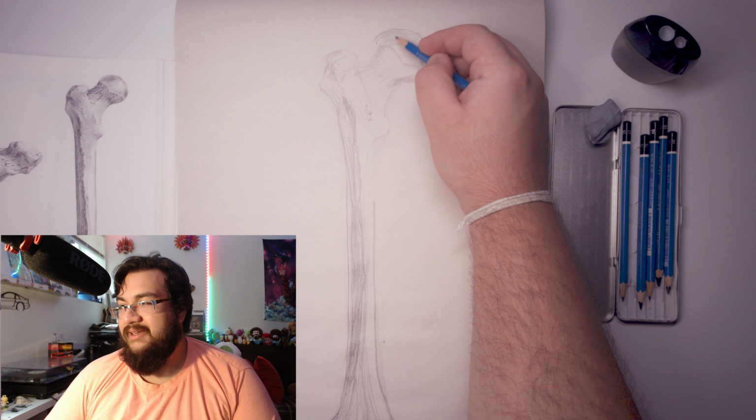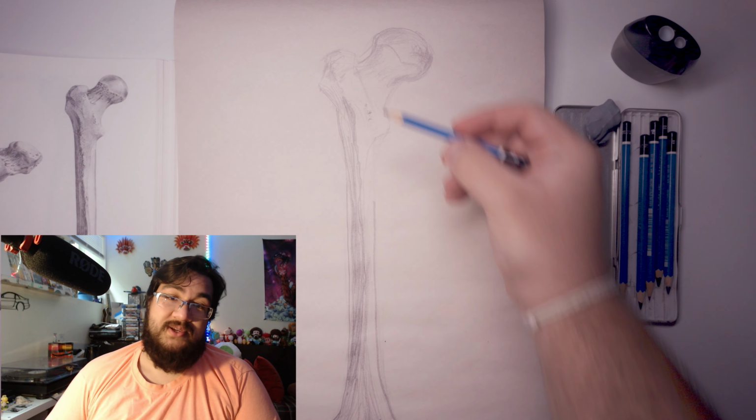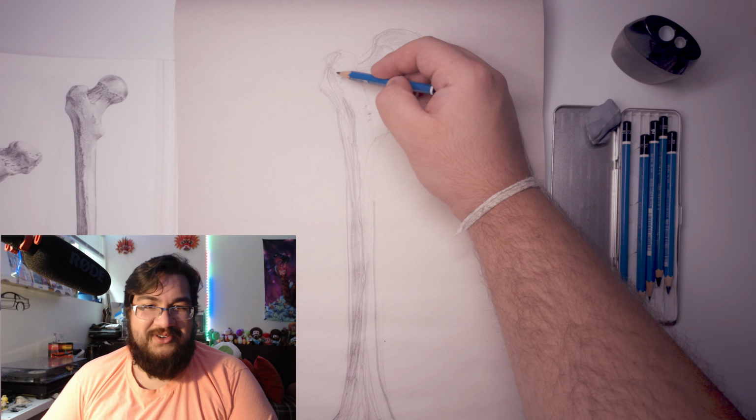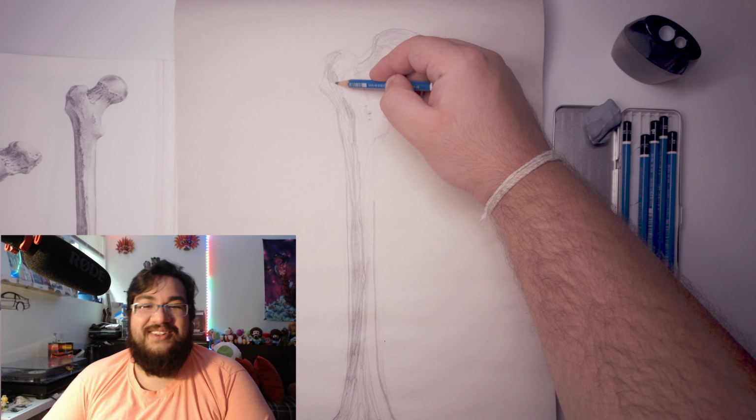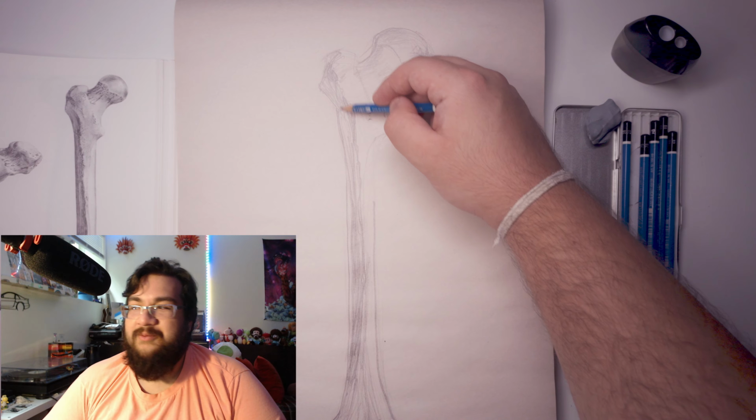And I hope that I'm doing better with this femur than I've done femurs in the past. It's definitely not my first femur. I've drawn dozens of them. I don't think I've drawn hundreds, but definitely dozens of them in the past.